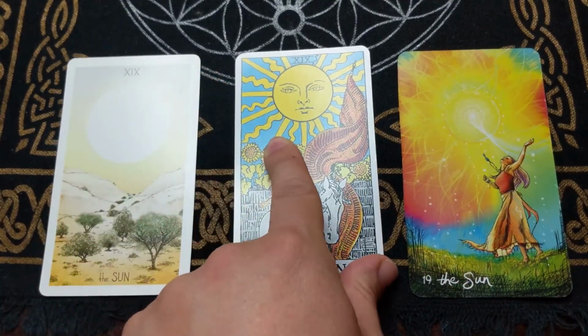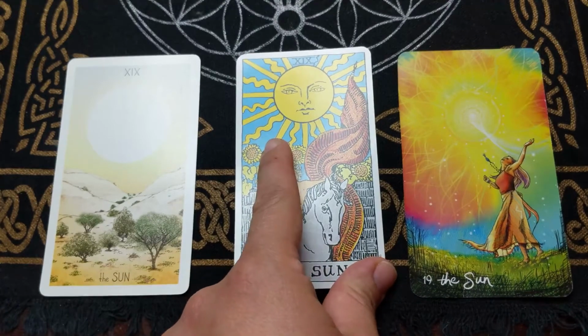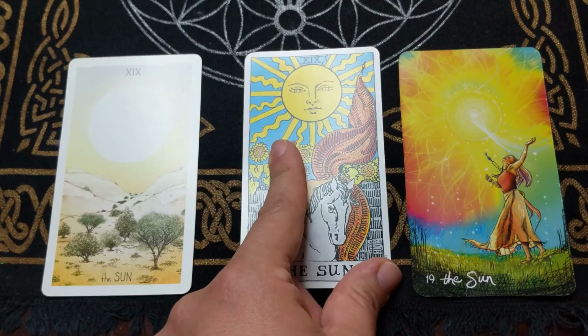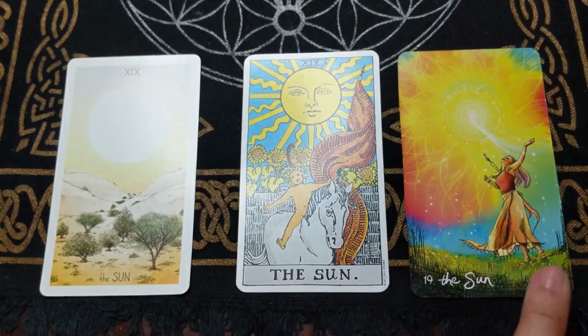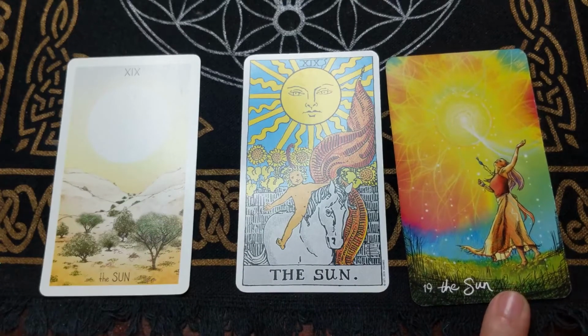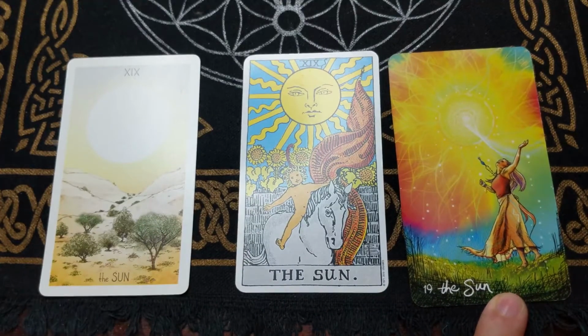Okay, so light blue represents compassion. We really want to think compassion, serenity, mental clarity. And then we have green on the grass, not so much here, but we have green in the trees. And green represents healing, growth, fertility, and prosperity.